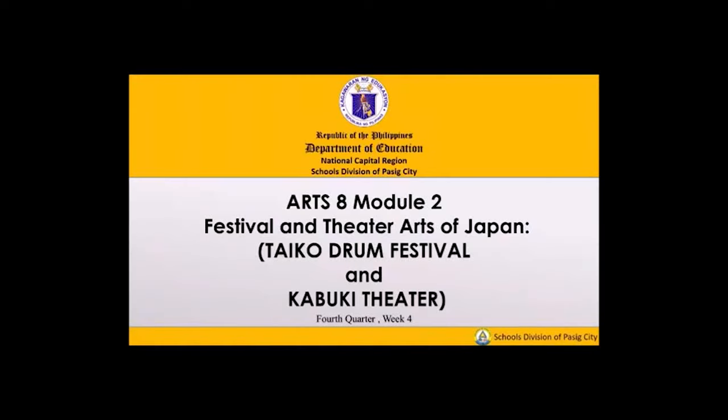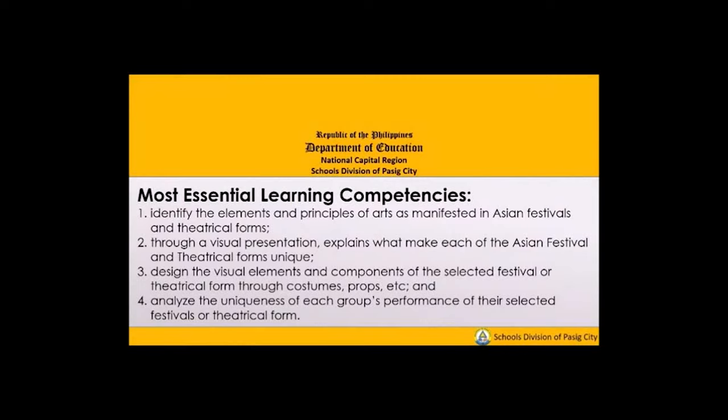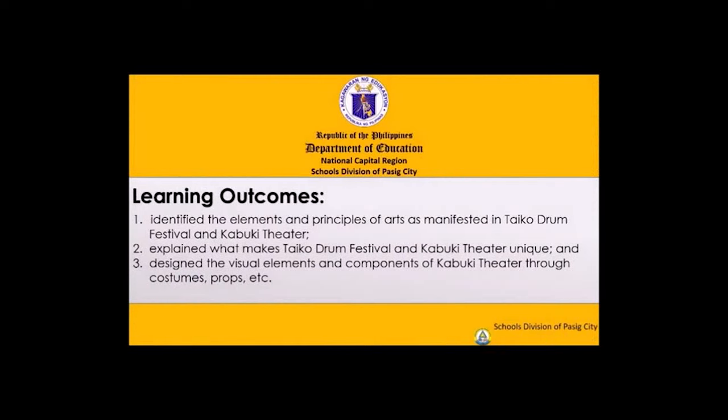Hi learners, welcome to Arts 8 Module 2, Festival and Theater Arts of Japan, Taiko Drum Festival and Kabuki Theater. Most essential learning competencies. Learning outcomes.